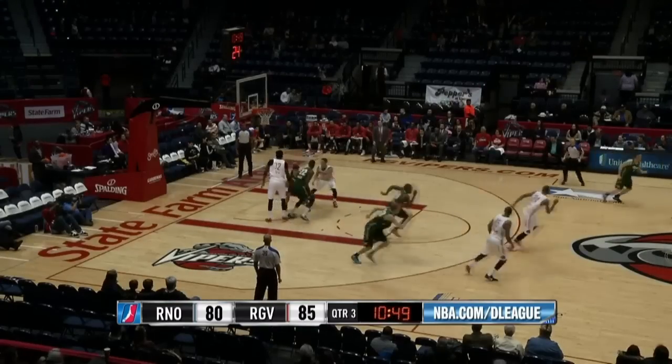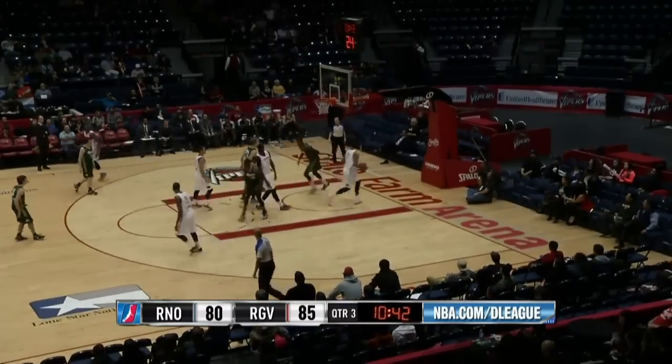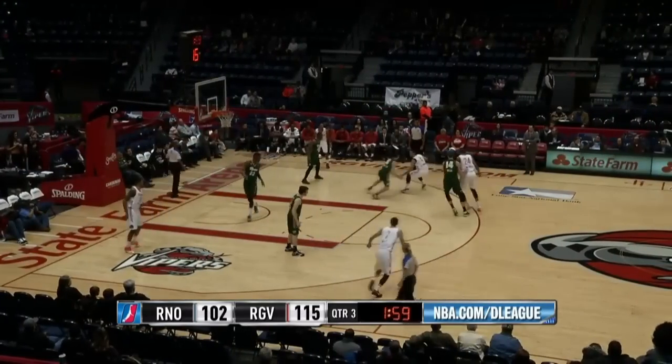Ball. Stockton couldn't handle it. Now he has the ball. And now Stockton quickly down the court looking. And he finds Miller. Quincy Miller brings that one down for the Bighorn. 2 minutes left here in the third quarter.